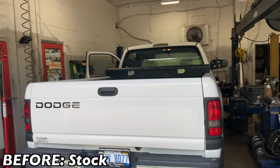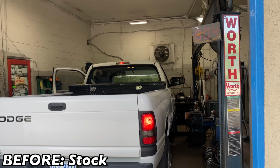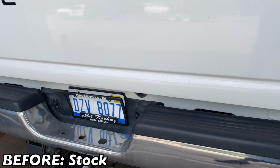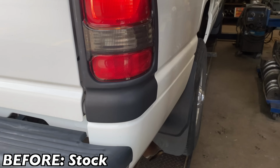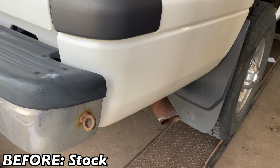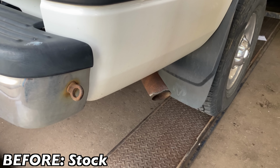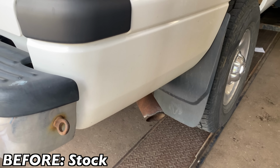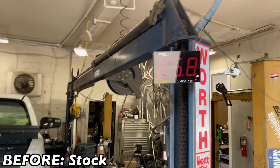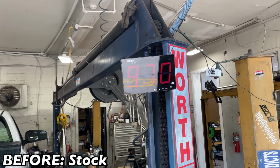All right, guys, 2001 Dodge Ram 2500 V10 stick shift, all the way from Michigan, guys. This is what it sounds like before. Go ahead. Very quiet. We don't like it. Way too quiet. Here's the sound decibels. You can see it's choking.